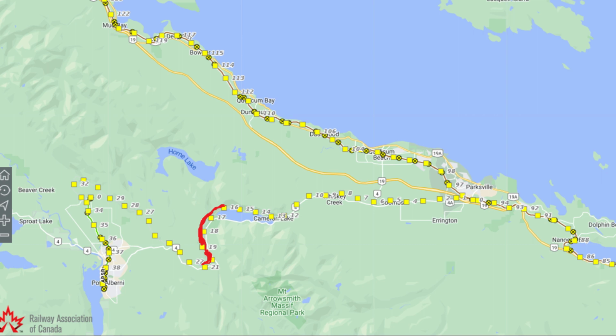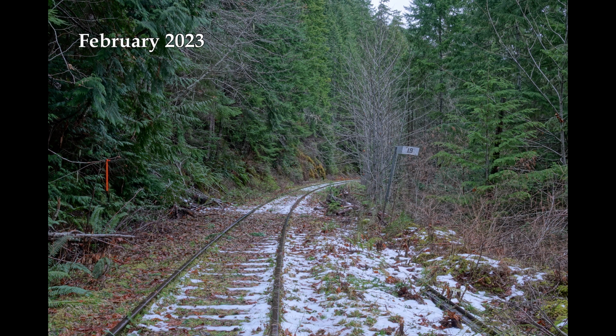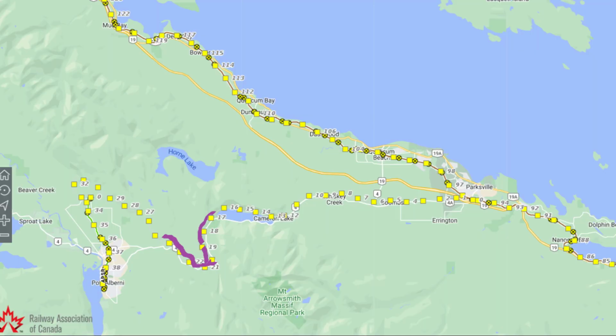And the red line is the extent of my hike, from the east side of the Port Alberni summit to the west end of Cameron Lake. The purple line shows the 8 miles along the railway where a fiber-optic cable was installed alongside the railway. That project completed in spring 2022, and the result was improved sight lines and cutback of foliage. It looks like a railway again. So I enjoyed this for most of my hike, all the way until the last 0.6 of a mile.